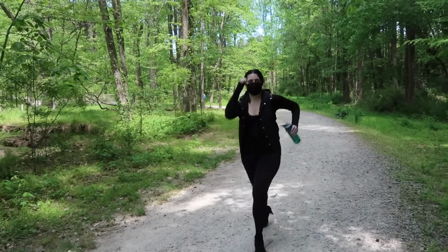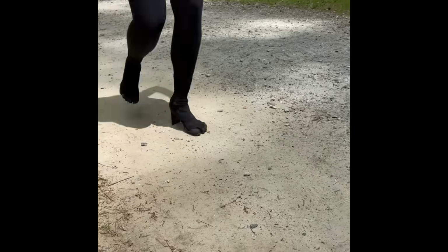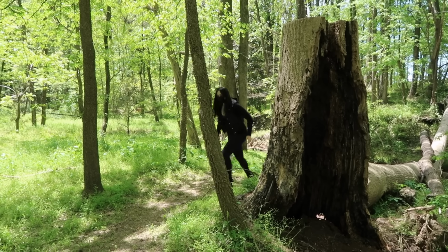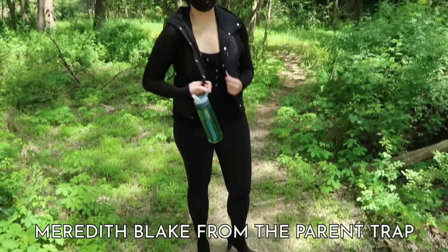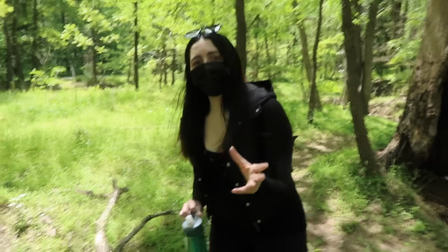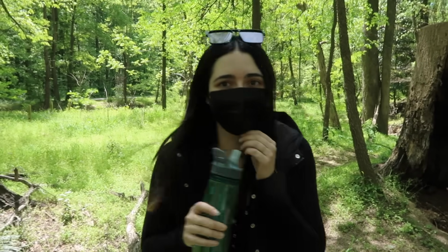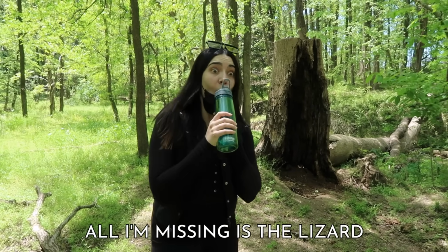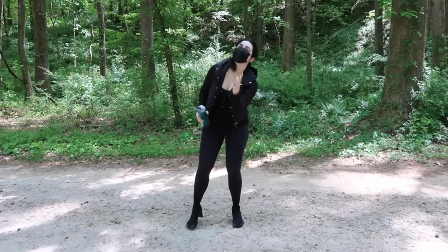Now, though the feeling was better, the angle of the heel did still impede my speed and stability. Oh my god. Oh my god. I was very lumbering and slow. From the way I'm moving, I kind of feel like Meredith Blake from The Parent Trap. Right. Where I'm struggling to hike up this mountain. I'll send you brats to Timbuktu if it's the last thing I do. I even have the water bottle. All I'm missing is the lizard. And I felt like in a real nature situation, it could potentially be dangerous.